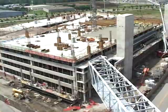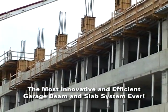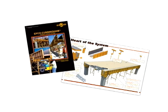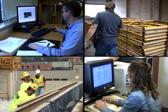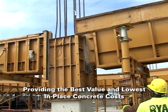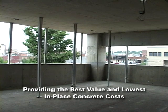EFCO Cunningham Parking Garage System, the most innovative and efficient garage beam and slab system ever. For more information, see EFCO's Cunningham Parking Garage System catalog for item numbers, descriptions, and accessories. Feel free to call directly to your EFCO wraparound support team anytime you have any questions. It is EFCO's Form Equipment Designs that deliver the best value and lowest in-place concrete costs.